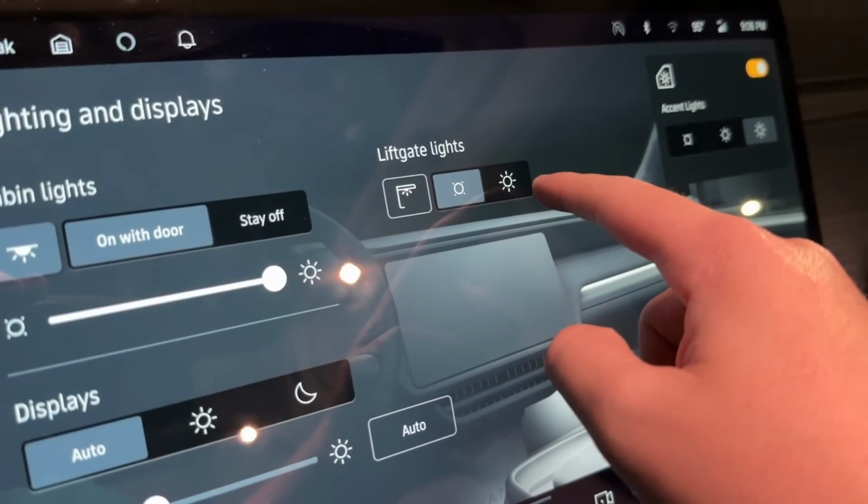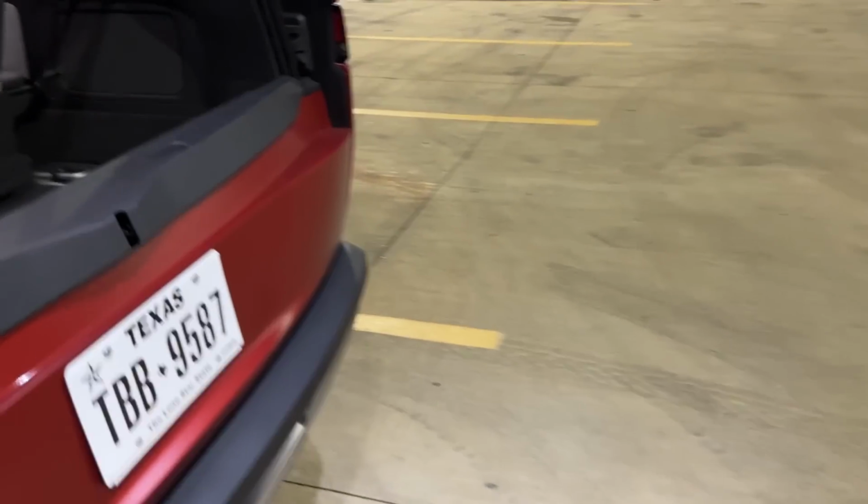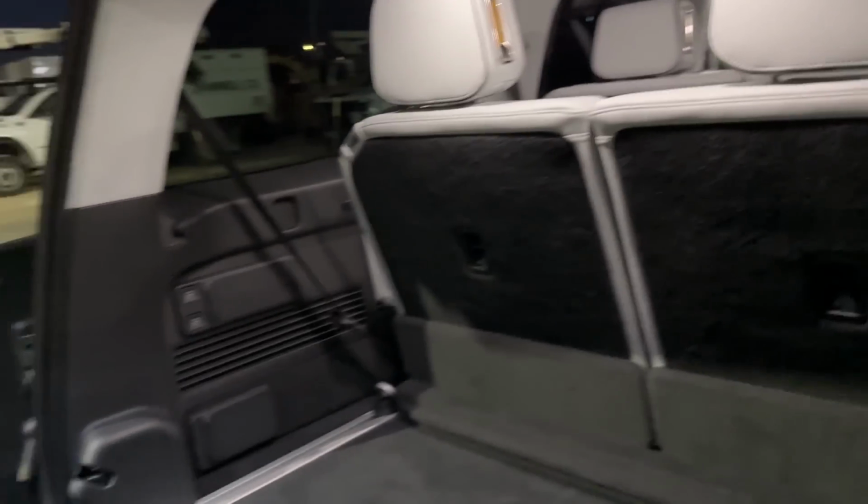Oh my god, hold on. Those liftgate lights weren't even maxed. Hold up, I gotta see this now. Oh, that's perfect for loading up cargo at night because you have the lights like in here, and you can sit down and it's illuminated and stuff.